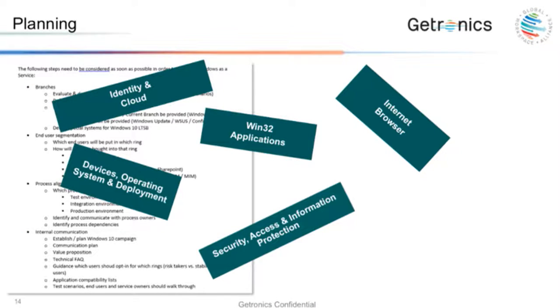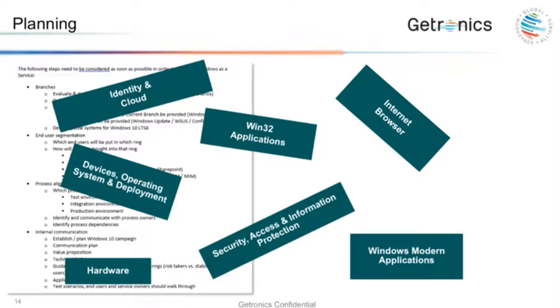Okay, so how do you plan your Windows 10 project? This is a snippet of workshops that we're doing with customers. So I hope you understand with Windows as a Service, with one converged platform, universal apps and so on, it's just much more than creating an image again and deploying it to your users. So it's really time to rethink the way you're doing your client management. And I'm thinking about quite some topics here.